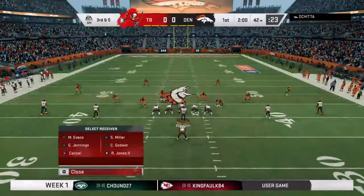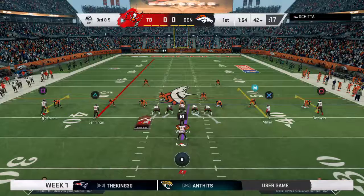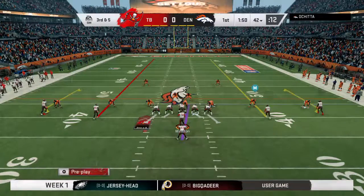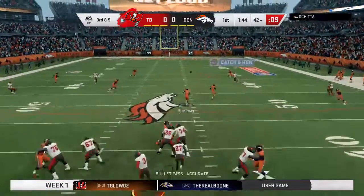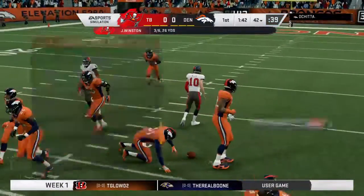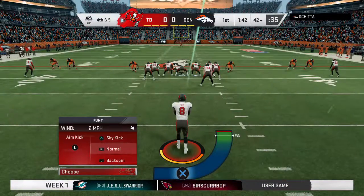So 3rd and 5, defensively expecting pass. They've got 6 DBs out there. 52's the mark, boy. 52. Hey, Mike 52. Mike 52. Working out of the gun, Winston. And it falls incomplete after almost being intercepted. A pick there would have been great. The good news for the defense now, it's 4th down.